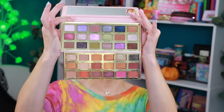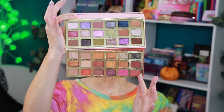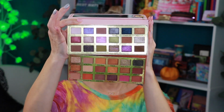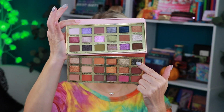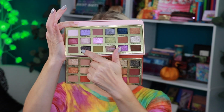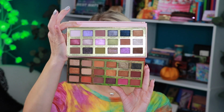You know, I like that they gave us something totally different. New one is at the top, Second Slice is at the bottom. But you can see they're really different. Even this shade right here in the Second Slice palette kind of looks like this one, but they're not. They're definitely different shades. I think they'd make nice complements to one another.